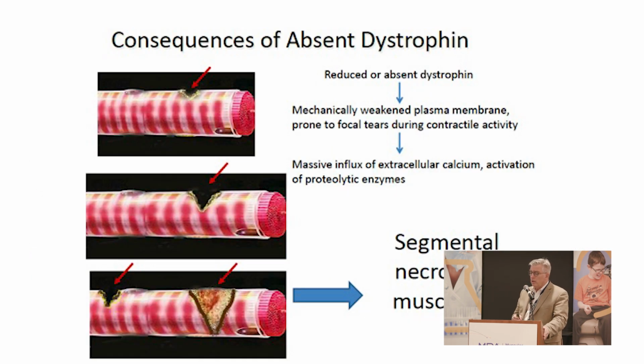Just to start with, let's focus on the consequences of absent dystrophin levels. What happens when you have reduced levels as in Becker dystrophy or absent levels as in Duchenne dystrophy is, here's a muscle fiber, and essentially you've got this weakened muscle membrane, which is prone to focal tears or injuries during just normal everyday muscle activity and contraction. And that actually causes a massive influx of calcium into the fiber, and an activation of destructive enzymes or proteolytic enzymes.